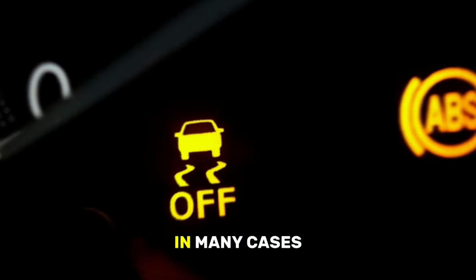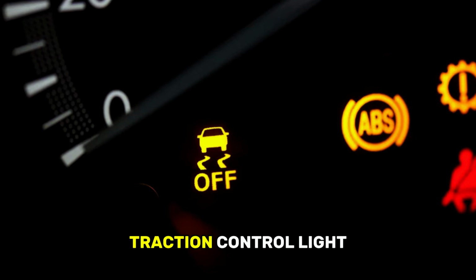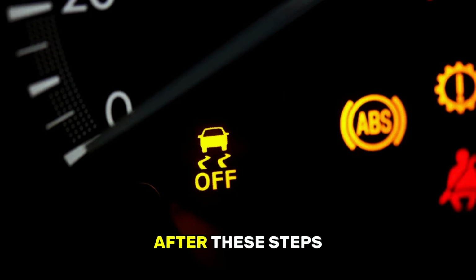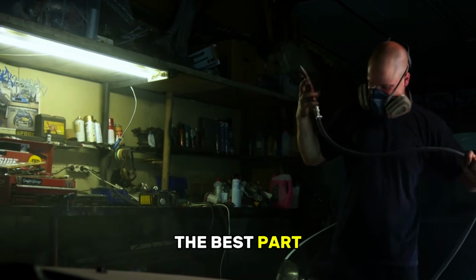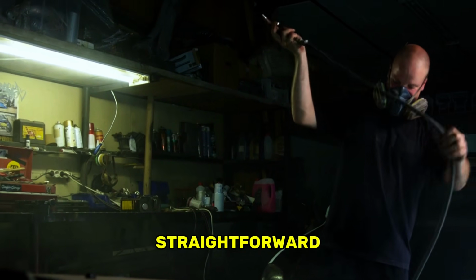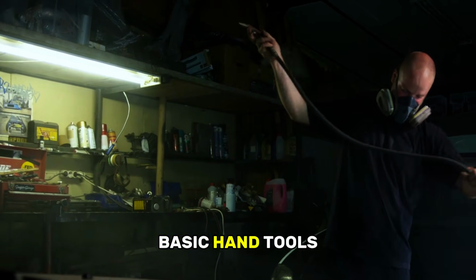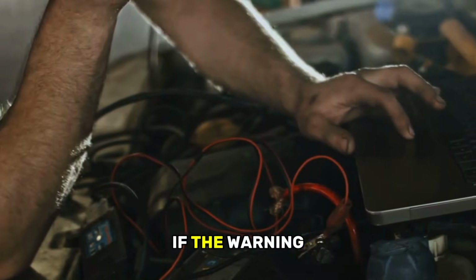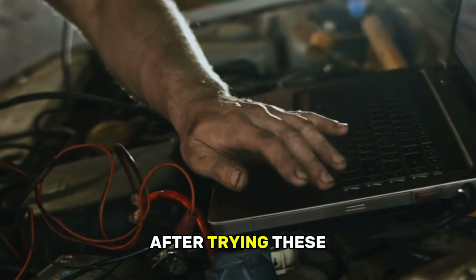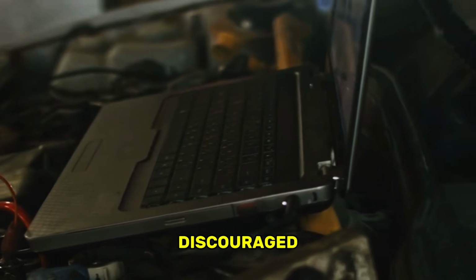This helps the traction control system recalibrate and recognize the cleaned sensors. In many cases, you'll see the traction control light turn off after these steps, letting you know the issue is resolved. The best part? These fixes are straightforward and only require basic hand tools you probably already have in your garage or toolbox. If the warning light is still on after trying these steps, don't get discouraged.